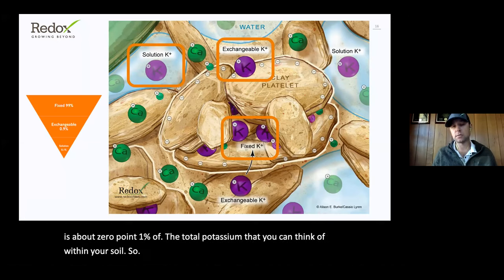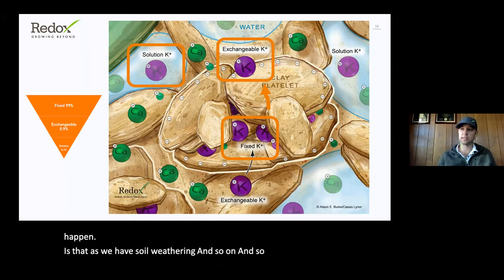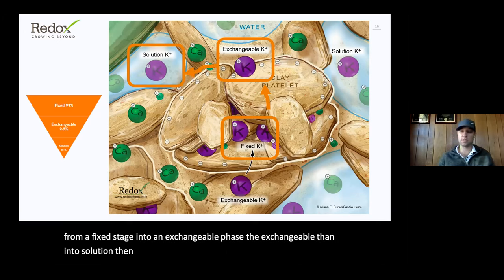The challenge with potassium, and this is what we like to happen, is that as we have soil weathering and the soil balancing itself and reaching an equilibrium, potassium moves from a fixed stage into an exchangeable phase, the exchangeable then into solution, and then hopefully from the solution we get uptake by our crop and we grow a crop.